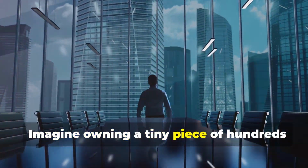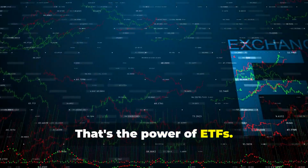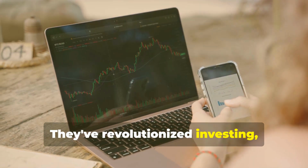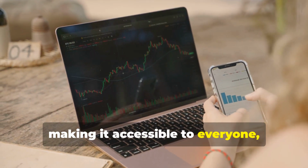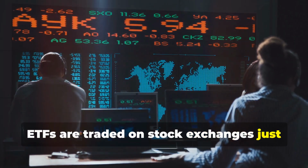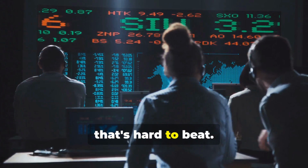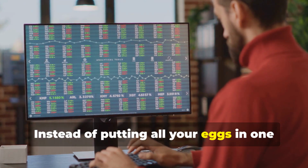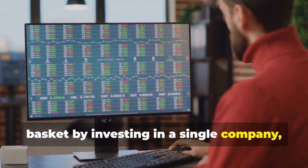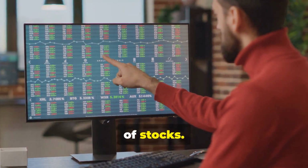Imagine owning a tiny piece of hundreds of companies with a single purchase. That's the power of ETFs. They've revolutionized investing, making it accessible to everyone, not just Wall Street gurus. ETFs are traded on stock exchanges just like individual stocks, but they offer a level of diversification that's hard to beat. Instead of putting all your eggs in one basket by investing in a single company, you're spreading your risk across hundreds, sometimes even thousands of stocks.